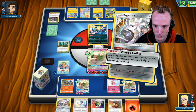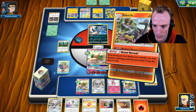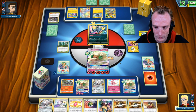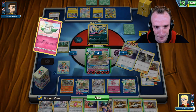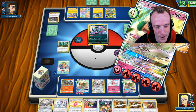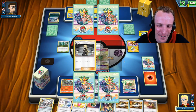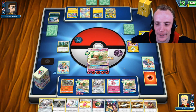Do I want to dig deeper? Yes, yes we do. Change of clothes, we'll bring this back. We'll dig a little bit deeper into my deck. I am running Guzmas. I haven't forgotten to add Guzmas, have I? Because I haven't seen any Guzma yet. There is a very good chance that I've forgotten to add Guzma to this deck. I'm going to have to check that. I didn't do any deck check because I'm lazy.